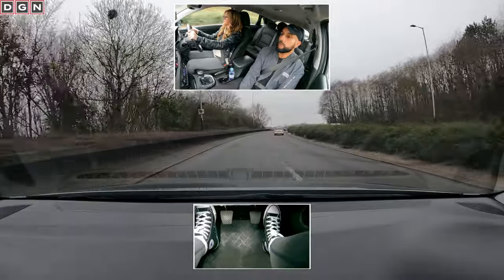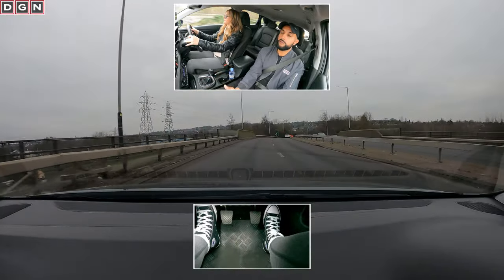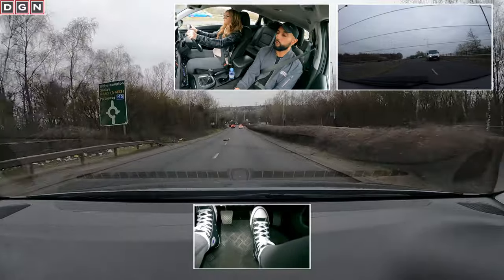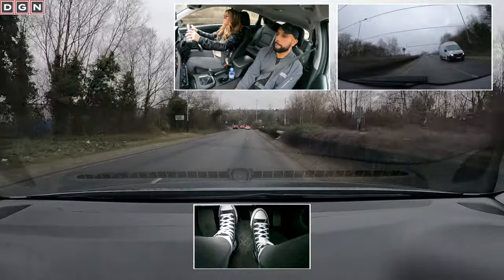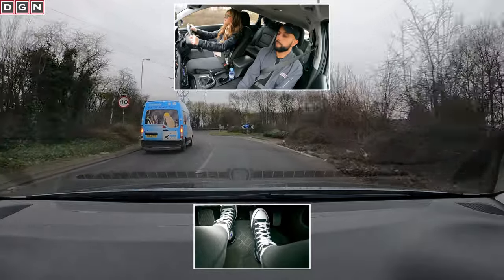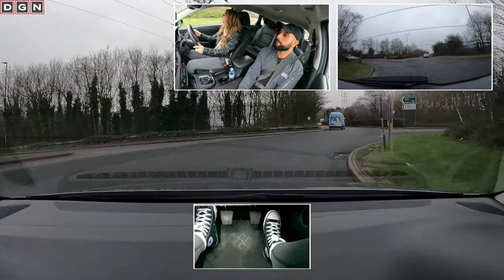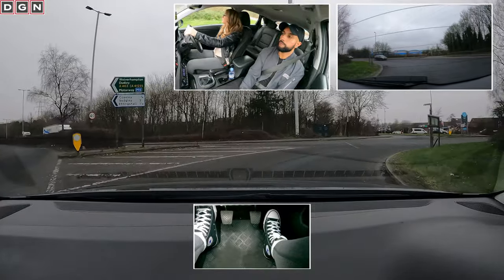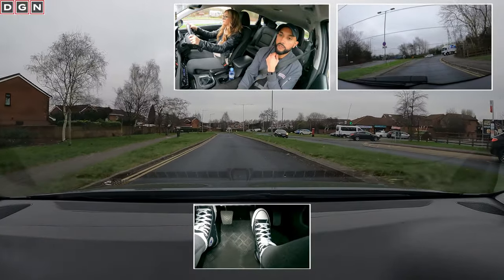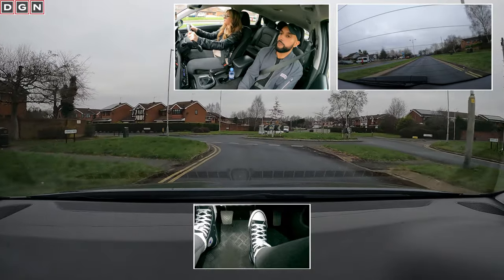Build up that speed a bit more, and we're going to be turning right at the roundabout. Remember your position, keep to the left. So we're going to be turning right. It's all yours, exit number three. Straight ahead this time. Position to the left. Slow yourself down a bit. Going straight ahead, second exit.